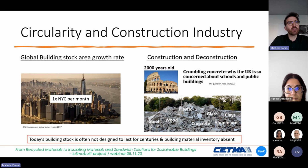On the other hand, we have to acknowledge the fact that we do not always construct buildings that are designed to last centuries, right? We have some examples, and the fact that I'm presenting with Agnese from Italy gave me the opportunity to bring here an example of the Colosseum in Rome. But we also know, and it's very recent, an example from the UK, and you can read the news in The Guardian, that in that particular case it was concrete that was literally crumbling. So several schools in the UK had to be closed in September, at the beginning of the new school year, because they are unsafe. Literally, they are falling apart.